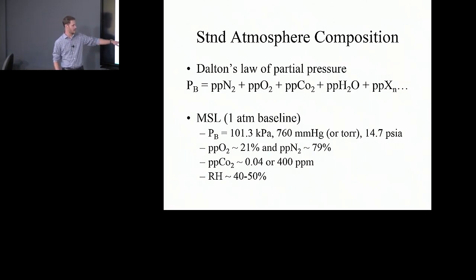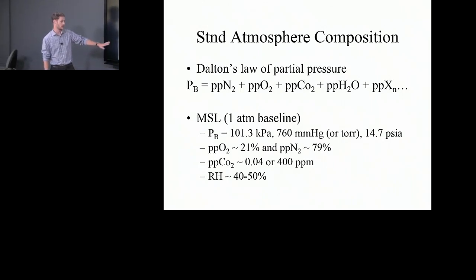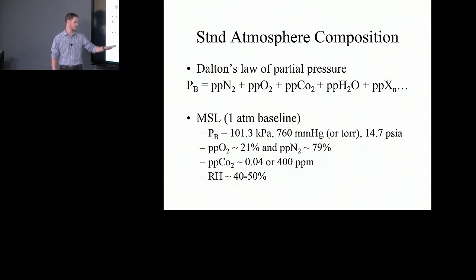And of that pressure, it's roughly broken up into mostly nitrogen, about 79% of the total pressure. The partial pressure of nitrogen is about 79% of the atmospheric pressure, and the partial pressure of oxygen is about 21%. So those are the two major things. They make up almost the exact total, and hopefully if you add these two things together, you'll get 100%. So you could basically take this equation and just have these two.